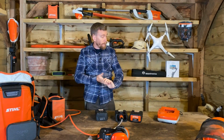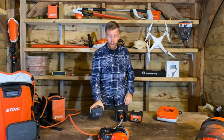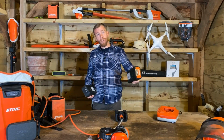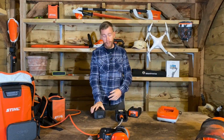Okay, and then, like I say, with the AL500 charger, 35 minutes fully charged. Not a problem. Buy more than one battery. That's what we do here. We have one battery that will be running in the unit, and then while that's running in the unit, we'll have one on charge, and we just switch over.